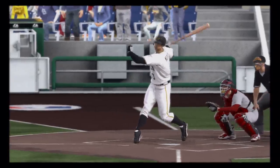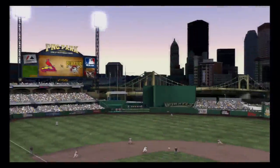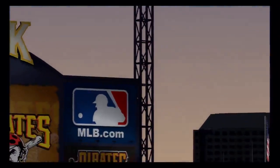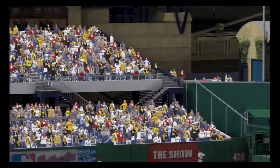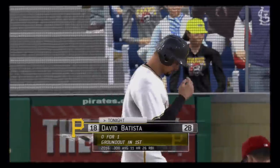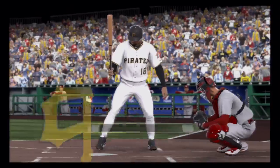Well, and now that's the second home run that he's allowed here in just 2+ innings of work. And no question, they've had his number here in the early going. And now they stretch the lead out even further. David Batista will stand in. He reached on a fielder's choice his first time.